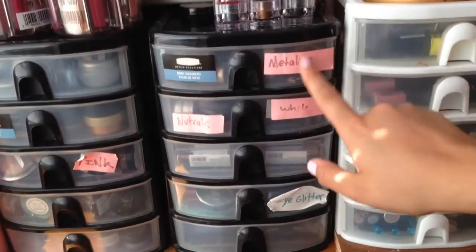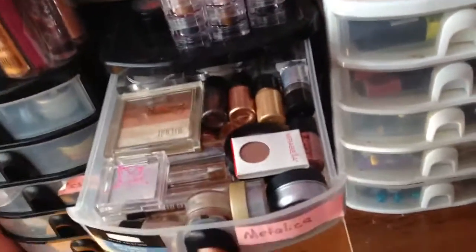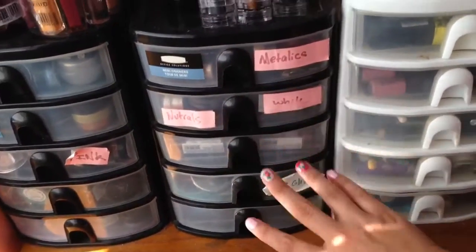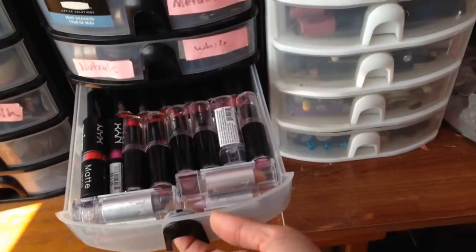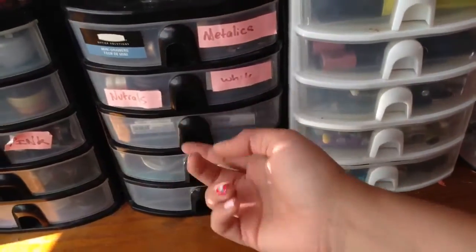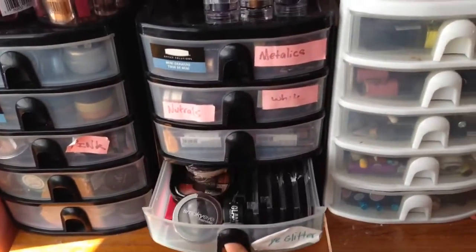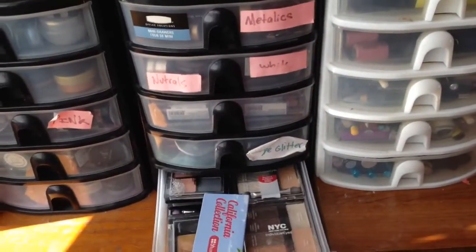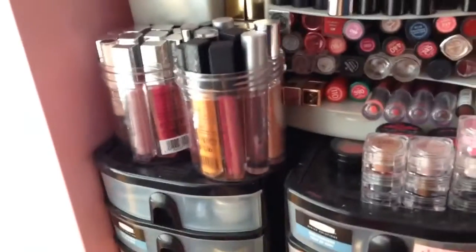So for example, this drawer actually still has all my metallic shadows, but it's mainly my drugstore shadows, and I find it really helps to organize different eyeshadows, even lipsticks. Like I now use this drawer for all my Wet n Wild and some of my drugstore lipsticks. Neutrals and whites. I really separated everything by color. This used to be eye glitter, it's now drugstore palettes, more drugstore palettes. I got two drawers for blue, pink, etc.